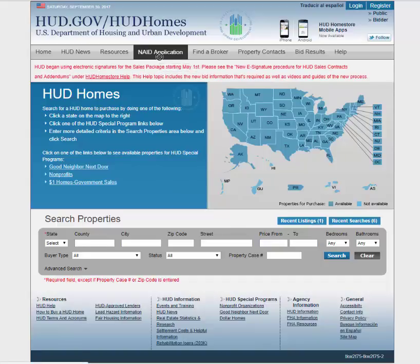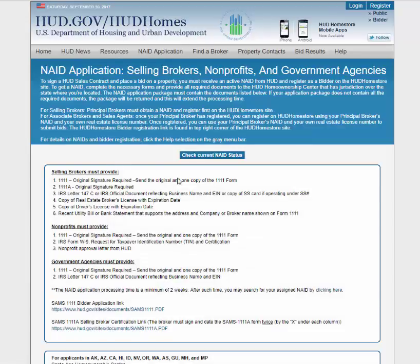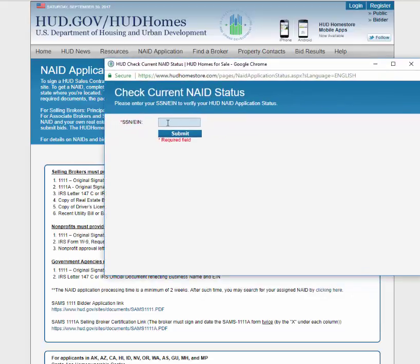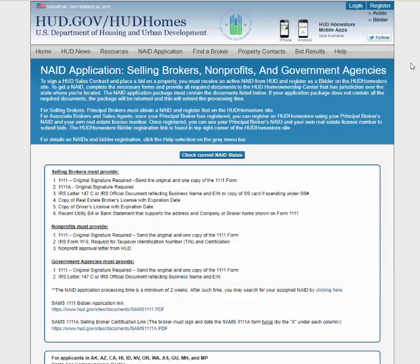So you click here. Let's try that again. There we go. And you can check your current NAID status here if you want, and you just put in your EIN depending on what you are. So if you want to check and see, at one point you know that you used to have a NAID number, you can click in your EIN or your Social Security number depending on how your company had filled out their application, and then it'll tell you the expiration date.